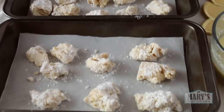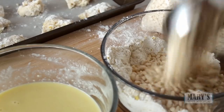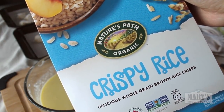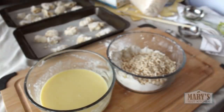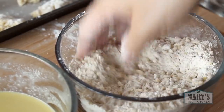Once that's done, add some crunch to the dry mix with crispy rice. I'm using Nature's Path Organic Brown Rice Crispy Rice Cereal. Say that 5 times fast. You can actually use anything similar, although the big cereal brands unfortunately contain animal-based vitamin D, so watch out for that if that's something you're avoiding.